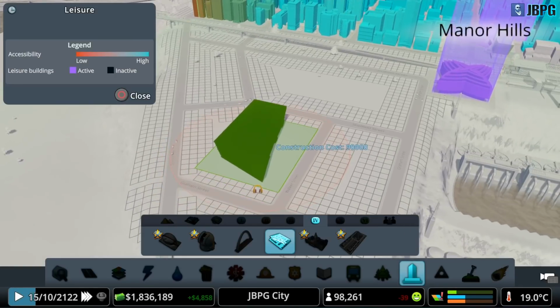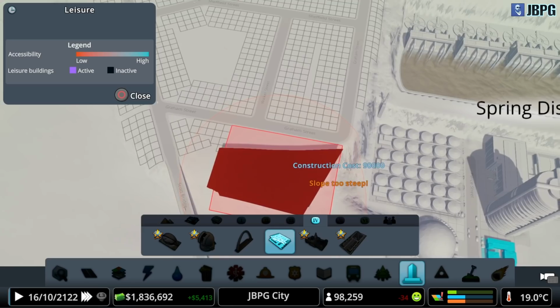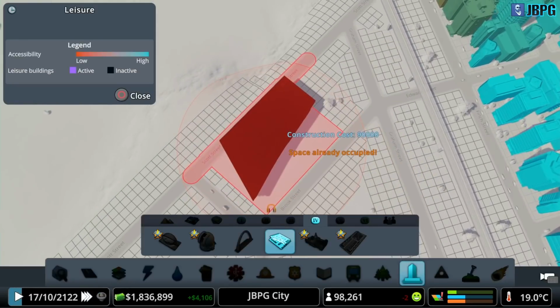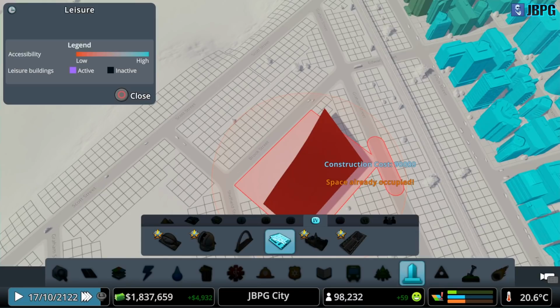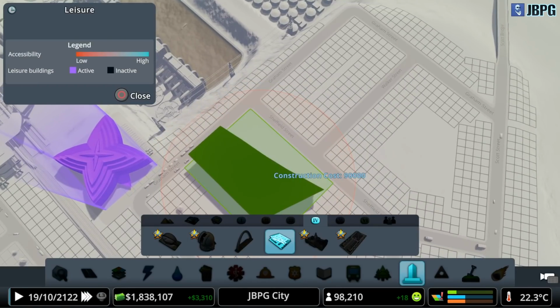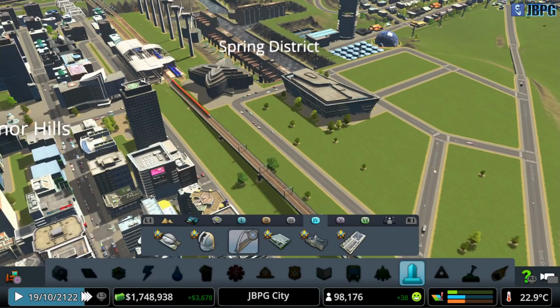I do want the Grand Library over here though, somewhere. Won't fit there. Too much of a slope. Just trying to find a spot where I can get it in that isn't using up too much space. Damn it. Let's drop that there. There we go. What else can we put in?